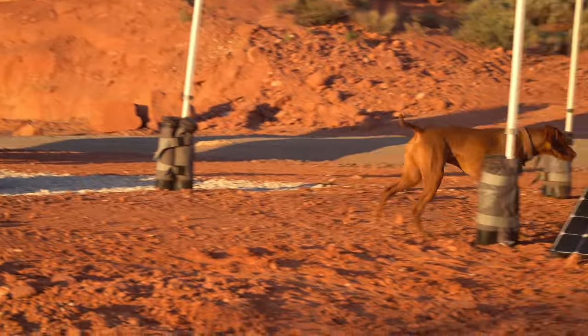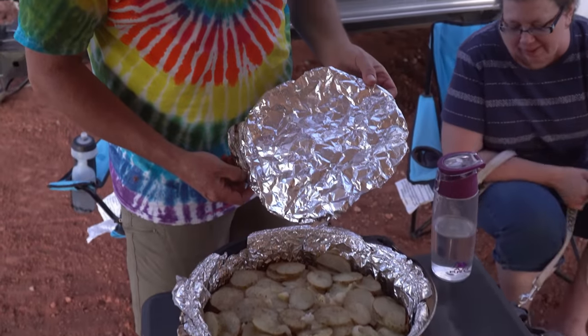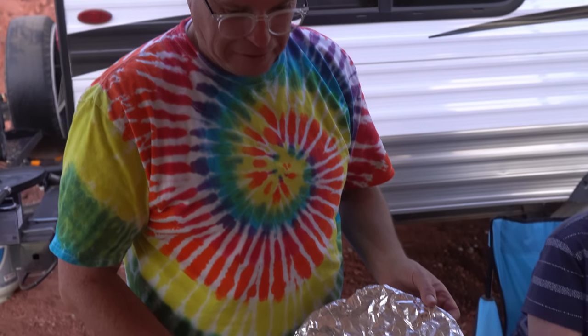On our final night in St. George, Eric and Tessa are kind enough to invite us over for conversation and some exceptional Dutch oven potatoes that Eric whipped up.